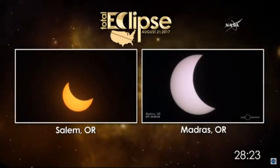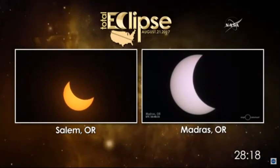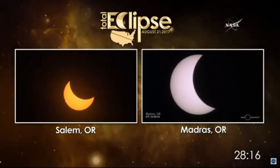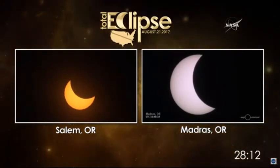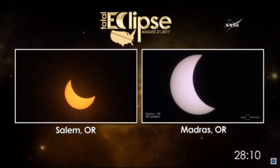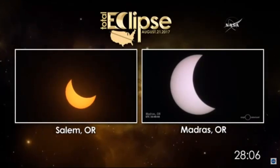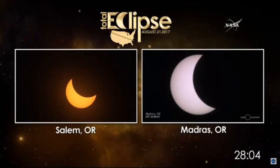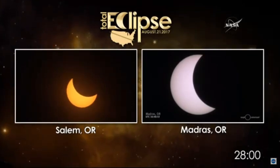So again, Karen, as folks are looking at their screen right now, you see that double image, Salem, Oregon there on the left, and nearby Madras on the right. 2 different images with 2 different types of telescope used to view this eclipse. It's still in the partial stages, starting to get closer and closer toward totality in just a few minutes. And stick with us because we are going to be tracing this eclipse all the way across the country.